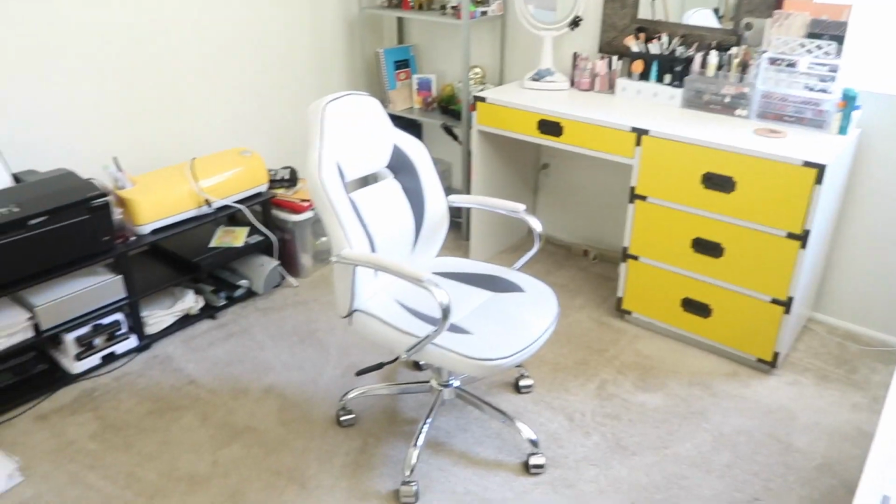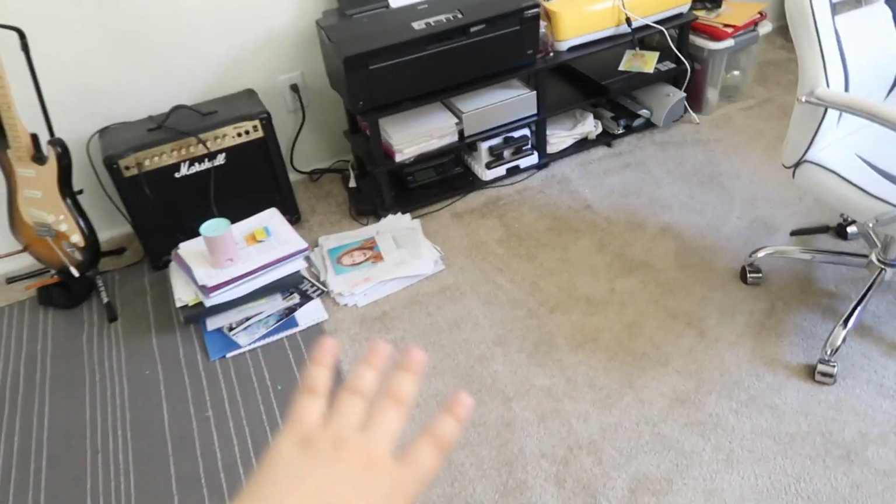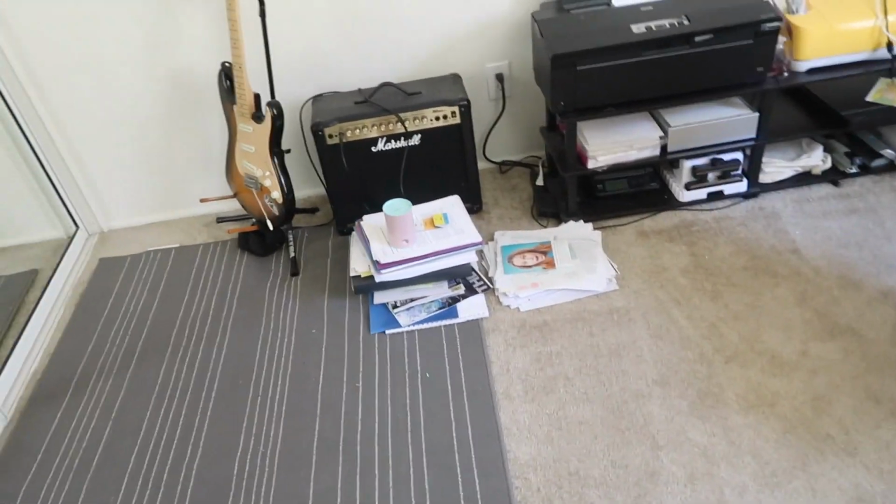And I'll show you briefly the office because I finally sorted through that giant pile of trash. Finally do not have trash in this office. The only thing that has yet to be completely sorted is this stack of papers here.